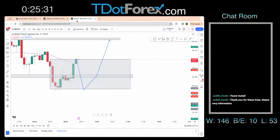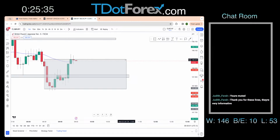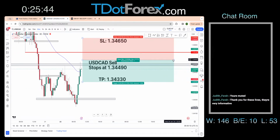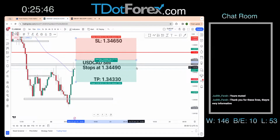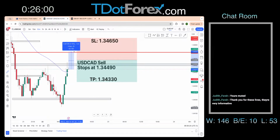GJ is still struggling to come back down, but I see it coming down to this level. And here, so USD CAD actually closed above the 30-minute EMA, not that strong. Still a good close for the price to continue pushing up. Let's see where it can go from here. That's where I'm leaning.